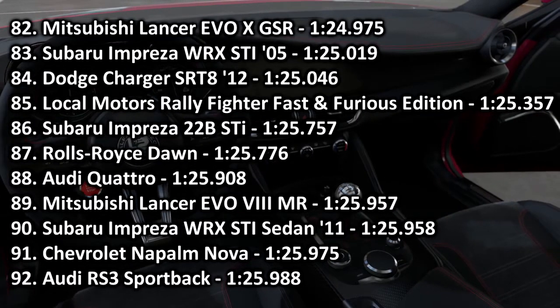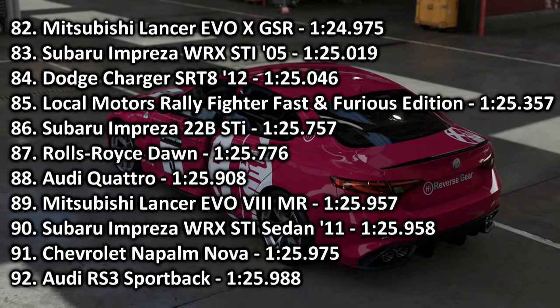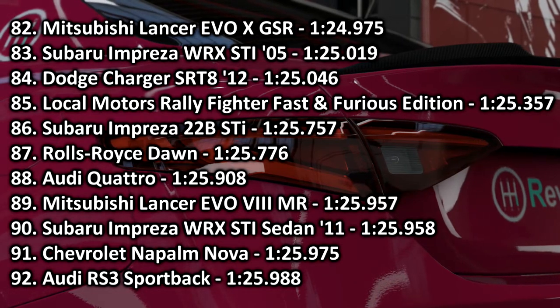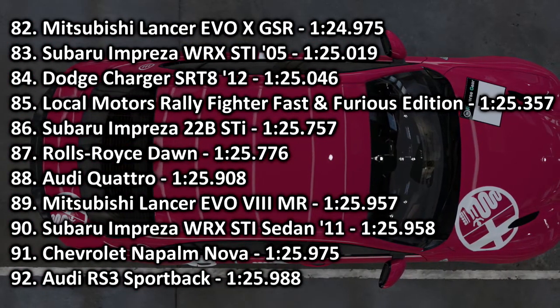Moving down the board some more, in 86th place we find the Subaru Impreza 22B with 125.757. It is one of the slower Imprezas that we've had, not quite as slow as the 2011, although those cars really can change times easily, there's really not much in them.